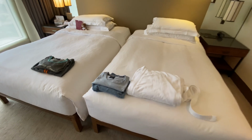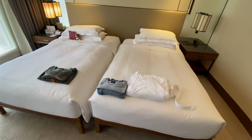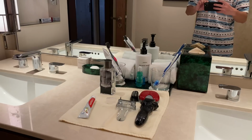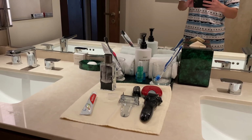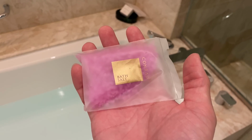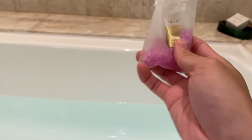Next day when I went back to my room, shoes were lined up, clothes were folded, and the twin beds were made beautifully. My Conrad teddy bear is very happy. Our toiletries were also tidied up, and some were placed on a very nice yellowish towel. Tonight I want to relax and try this bath salt. So it's supposed to be good for your skin, but I didn't really feel anything. It perhaps just felt a bit fancier than a plain water bath.